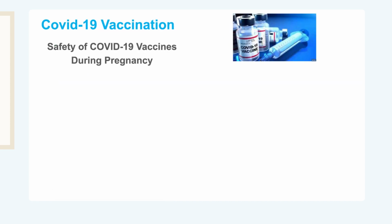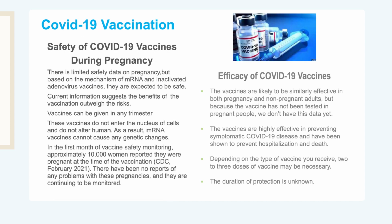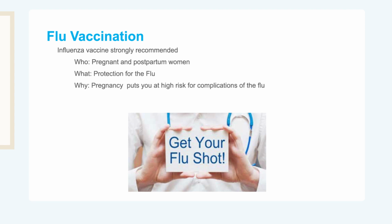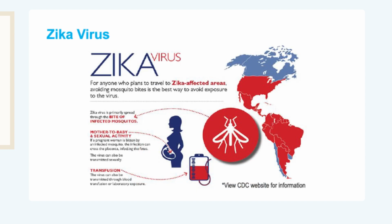It's important to consider infectious diseases in pregnancy. COVID-19 can be very serious in pregnancy. Kaiser Permanente, our professional obstetrics organizations, as well as the CDC, all recommend COVID-19 vaccination at any point in pregnancy. If you're not already vaccinated, please talk to your provider about getting vaccinated as soon as possible. Getting the flu in pregnancy can also be dangerous. We do recommend flu vaccination each year at any point in your pregnancy. If you or your partner have recently traveled or are planning to travel, please talk to your clinician about if it's a Zika-affected area and how to follow up.